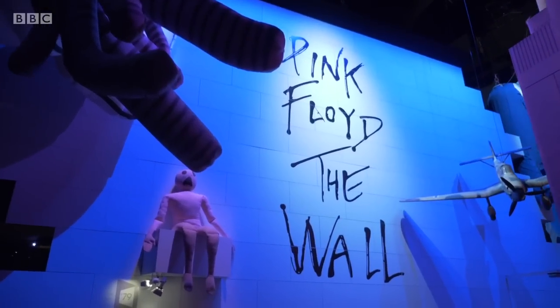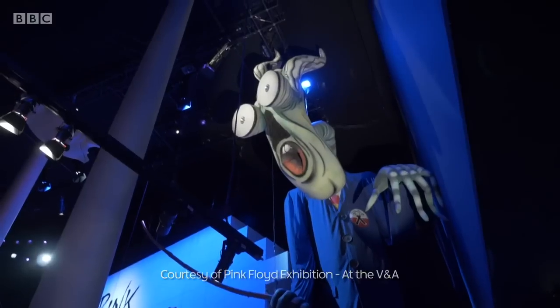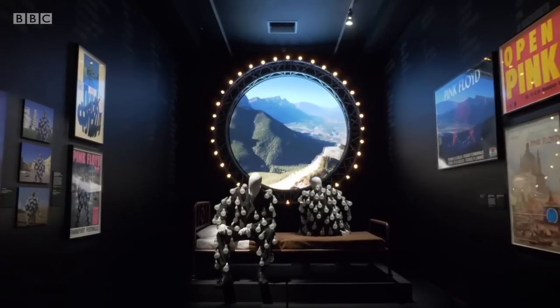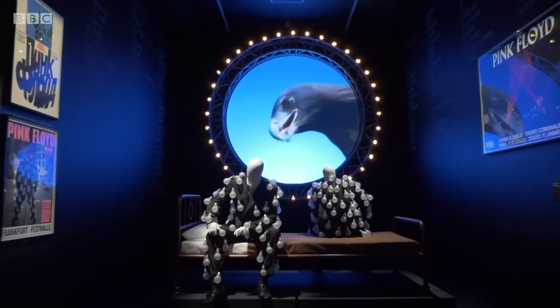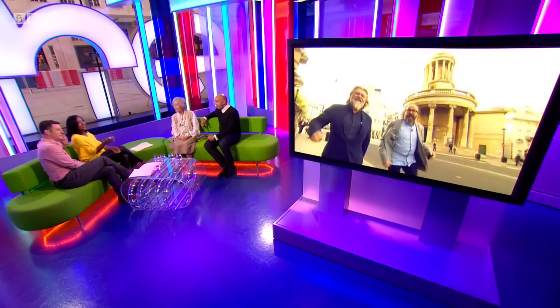Why are we doing this? Because they are having an exhibition at the V&A this Saturday to celebrate 50 years of Pink Floyd. 50 years since their first album and first single, and there's a huge exhibition, and you can see some of the things on display here. Well, this is the thing, because they were so flamboyant, weren't they? They loved a spectacle. There's the inflatable teacher, the wall itself, psychedelic posters, instruments, artwork, original handwritten lyrics. I'd love to go and see that. Pink Floyd fans would love it. It's a real feast for the eyes.